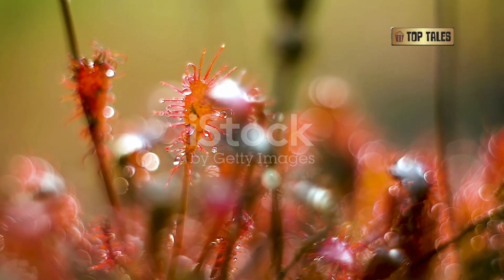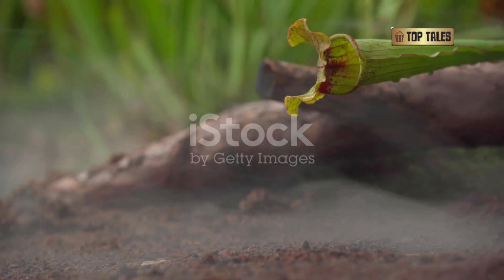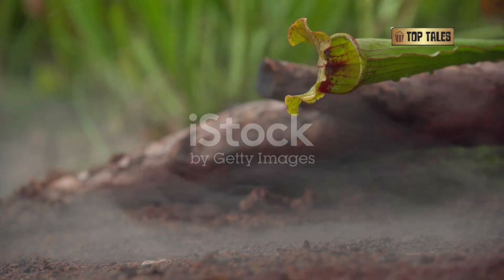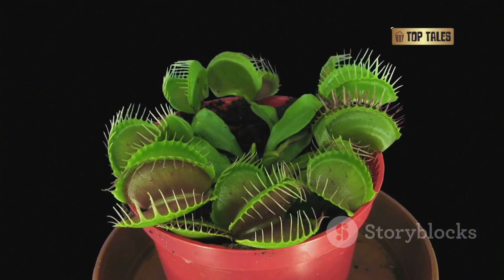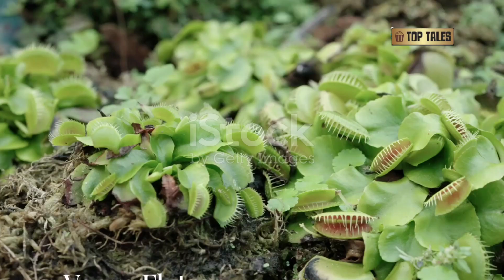The natural world is full of wonders, isn't it? Imagine a plant so hungry that it doesn't just soak up sunlight, it hunts. These are the top 10 most terrifying carnivorous plants that eat animals.